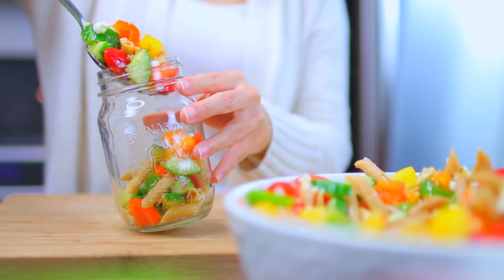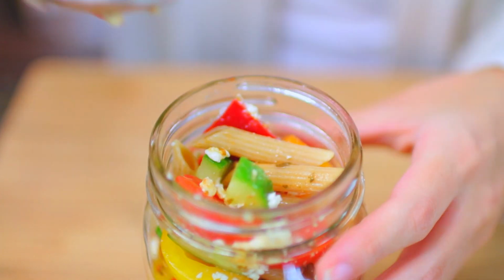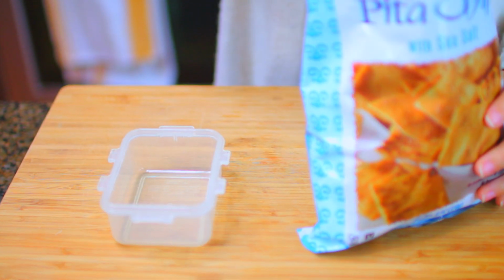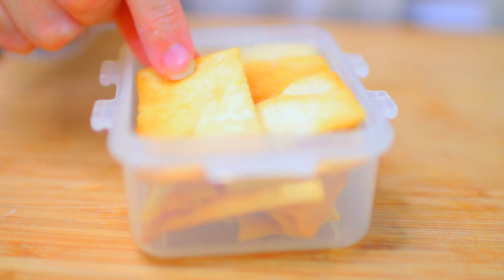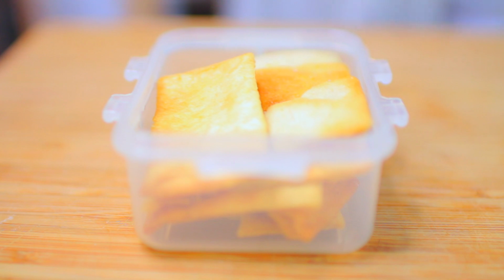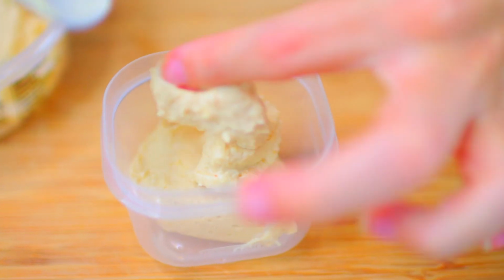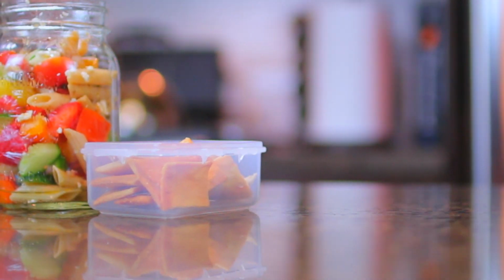So pretty much my favorite way to transport everything in life is using mason jars. So I'm just adding my pasta salad to it, and then as a side, I'm going to take these pita chips from Trader Joe's, which oh my gosh, are so delicious. And for dip, I'm taking some of this hummus from Trader Joe's, which is my favorite hummus ever, and I'm adding that to a small container.